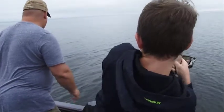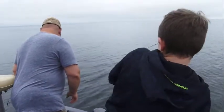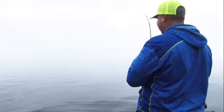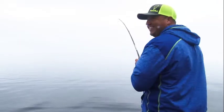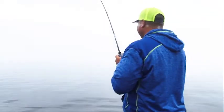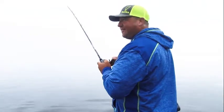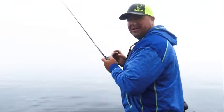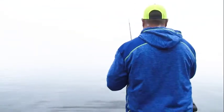Ooh, that's a beauty. Another one on a popper. Oh, I love this time of year. As soon as you see the bugs on the water, or if you get to a gas station and it's just covered in bugs, you know if it's flat calm that there's definitely going to be a top water bite on Mille. This is a better fish too.